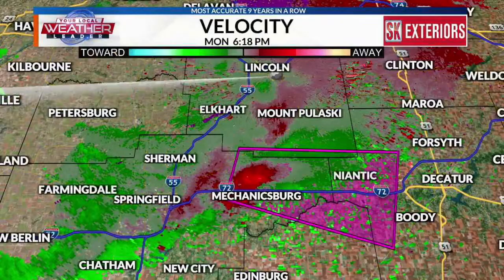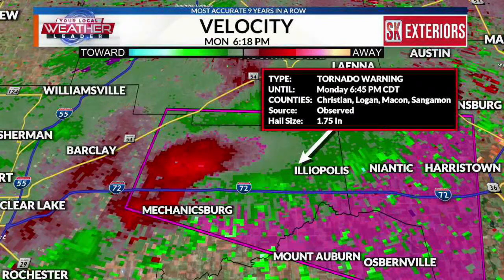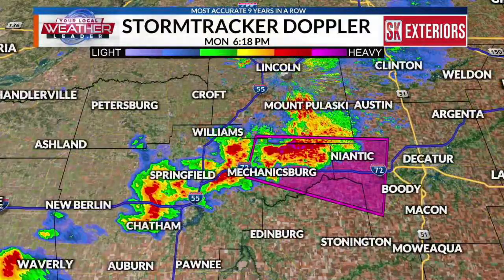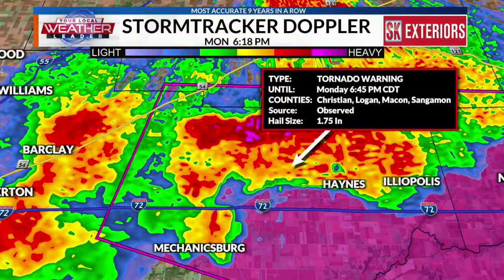But still with the velocity here, you've got the inbound and the outbounds. They're very strong winds regardless, but just the couplet that's being picked up there. Again, it's not exactly the best looking one, but it's there. And we'll turn on our regular radar view here to show you that little inflow notch that you can still kind of see there. That inflow notch is like the picture that Jacob showed, very, very close to the interstate, just to the north of the interstate. So there's a little inflow notch right there. That's where our tornado most likely would be.